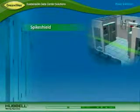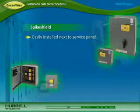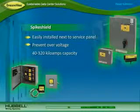In the utility room, Hubbell Spike Shield service entrance and branch surge protection devices are easily installed next to the incoming service panel, prevent overvoltage that can impact critical network equipment and cooling systems, and they handle a peak amperage capacity of 40 kiloamps to 320 kiloamps.